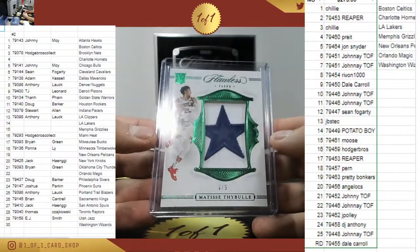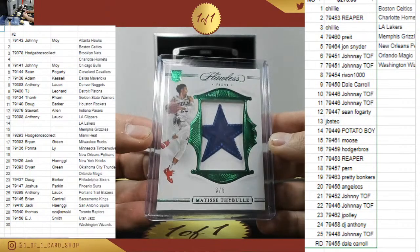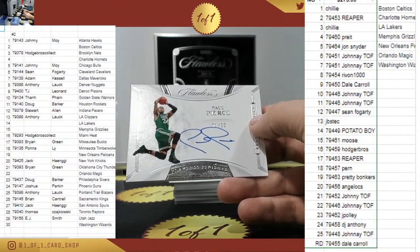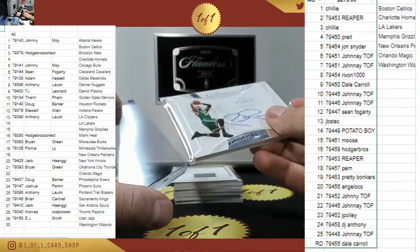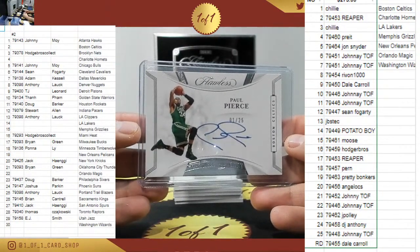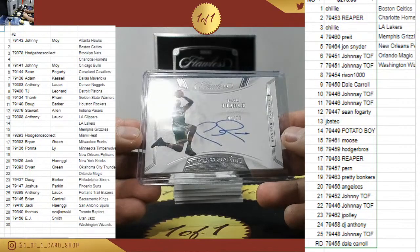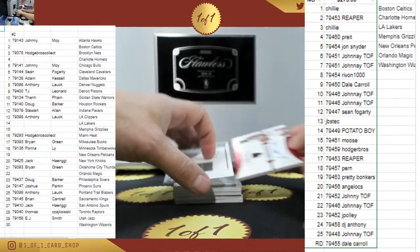That's Doug Barker. Doug Barker, 3 of 5. Next up, Paul Pierce. Boston. Oh, this is the first one. 1 of 25 going to Chili. This is our first serial number. Paul Pierce auto. So all serial numbers go to the right.